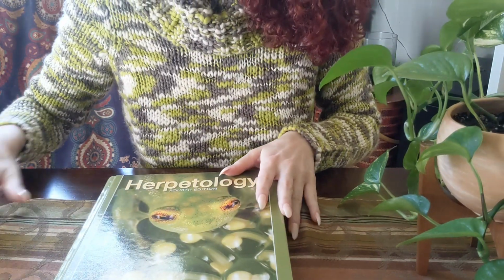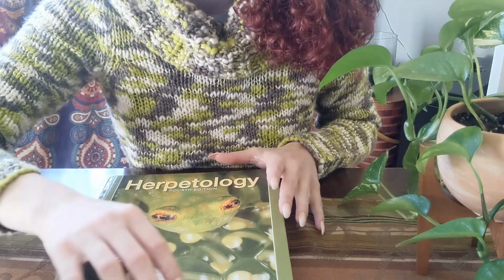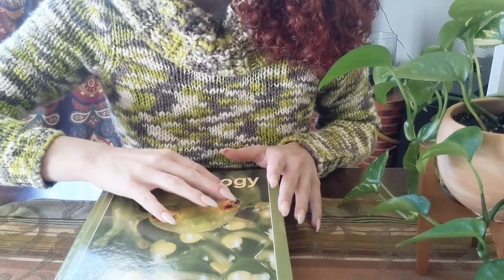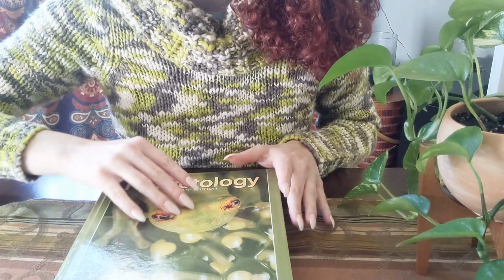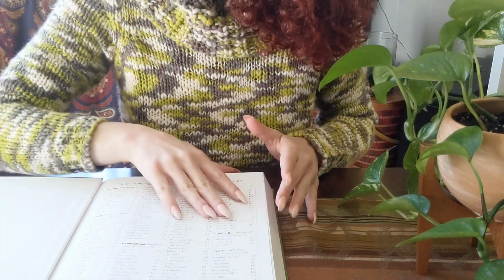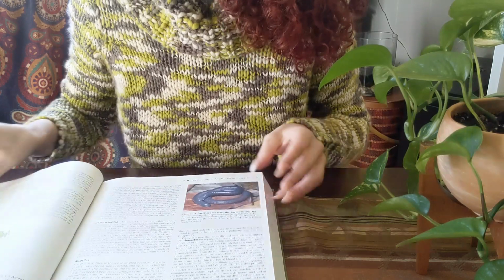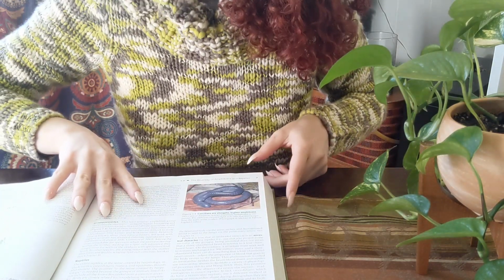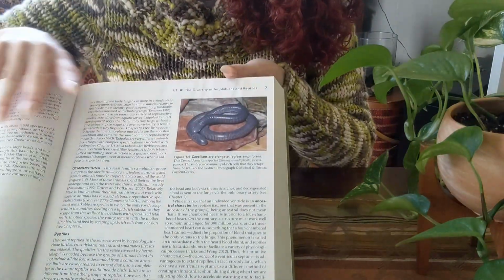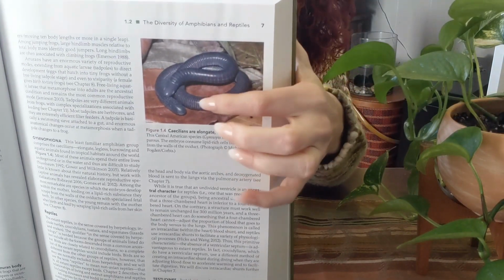So, I just wanted to do a little bit of page flipping with you guys, and maybe just some soft talking about the cool animals that are in this book. I'm sure you guys are familiar with all the animals that I listed, except maybe you've never heard of Sicilians. This right here is a Sicilian.